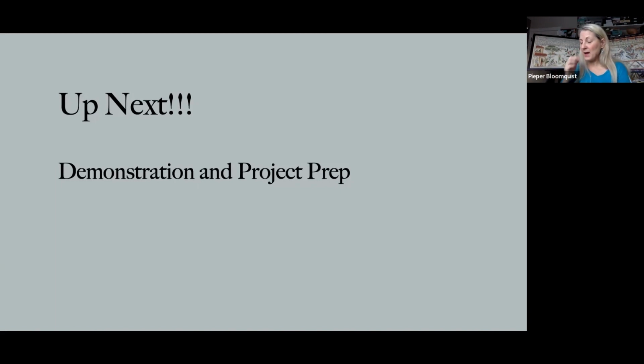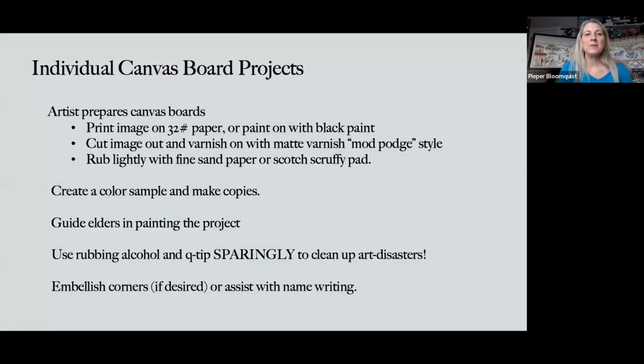Okay, so first I'll kind of show you how I prep up the little individual canvas boards. I'll go through this slide real quickly, these little canvas board projects. I draw out an image and then I print it on 32-pound paper, which is a little bit heavier, smooth color copy paper. If you use regular printer paper, it will get too bumpy, too wrinkly when it gets wet. So I cut that image out and I varnish it with a matte varnish, kind of Mod Podge style.